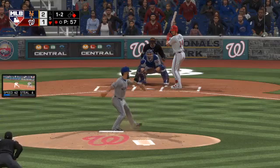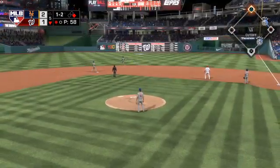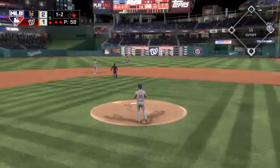The 1-2. And now here's a ball hit pretty well out toward right center field. Broxton's on the move. He's got it. A nice play there. 2 away.